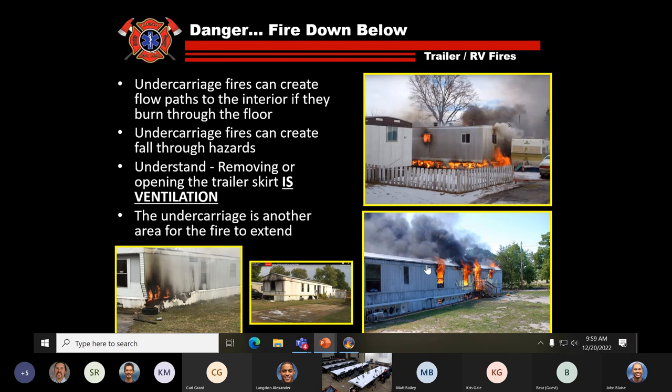So just understand undercarriage fire is very dangerous. The one in that top right is actually a video of a wind-driven fire. The wind is blowing about 30 miles an hour in this situation. I probably should have included some of the video, but it's incredibly impressive. It's like a blowtorch on the outside of this thing and it's blowing to the trailer next to it. It's on fire. It really is impressive to see what can happen under these.